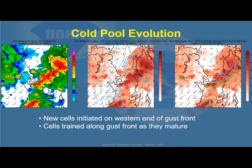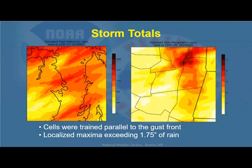As we move on to the next slide, the new cells again initiate along the western end of the gust front. Then the cells, as we mentioned, trained along it as they matured. So not only did they produce severe weather, but they also produced a decent amount of rain, as we'll see in the next slide. You see locally amounts exceeded 1.75 inches of rain, which is a decent slug of rain overall. That kind of rain can lead to localized flooding as well. We didn't have too many reports of that at this point, but this kind of rain certainly was significant.